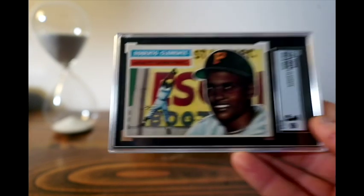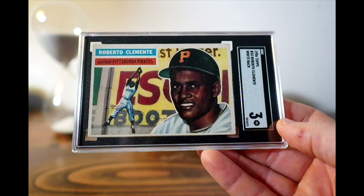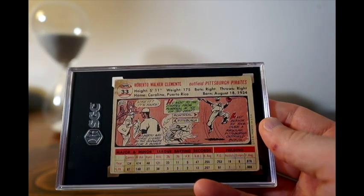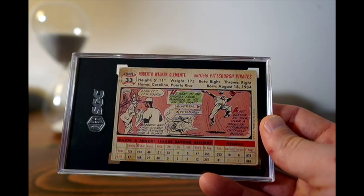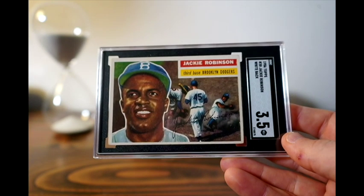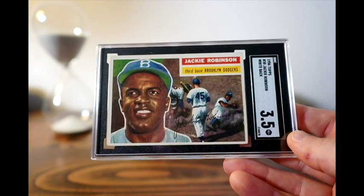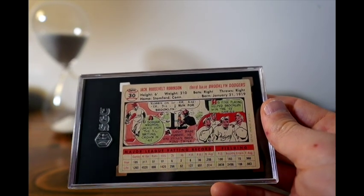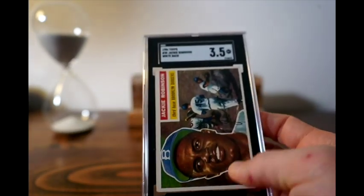Absolutely happy. All right, second year Clemente, 56 Topps 3. I had this down as a 2.5. So, we'll take it. I had it down as a 2.5 because of the back. Back was pretty nasty to me. Regardless, it was a card I was going to sub, so. 56 Topps, Jackie Robinson, 3.5. That is a grade that I'll take as well. So getting some grades that I really like. Yeah, that looks good. It's the white back.